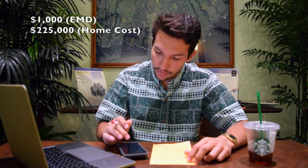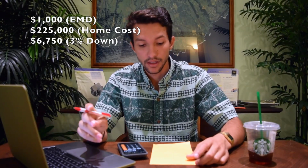So just for the sake of the example, it's $1,000. So you have $1,000, and the home price is $225,000. So 3% of $225,000 would put your down payment at $6,750. Now, if you put $1,000 into escrow as your earnest money deposit, your down payment is still a total of $6,750. So you already put the $1,000 in, so all you have to put in now is $5,750. So it adds up to that $6,750. So that's your down payment.